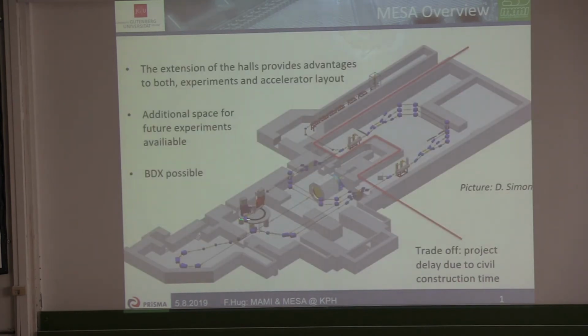Here we have the 2 experiments. Maybe Sonja has showed you something about it. Okay. So this one is an experiment where we send the external beam, so without energy recovery, and this is used for doing a very, very precise measurement of the electroweak mixing angle. This needs to run roughly 10,000 hours of beam time to get the best statistics.